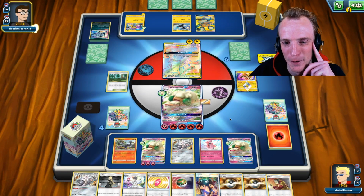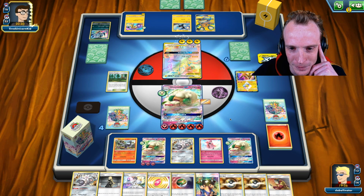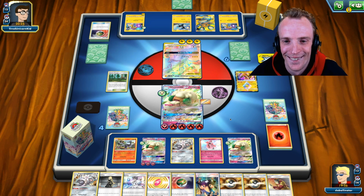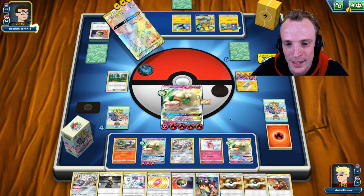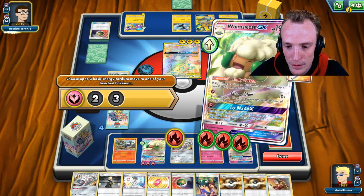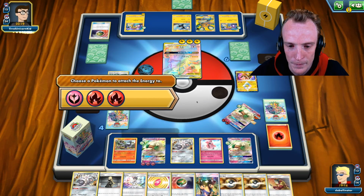Alright. So Pikarom joins the fray. The beautiful thing about this is we can go with a Confusal play and hope that you don't have enough switching. Tagbot GX. You got me. Well, at least its GX attack is gone. We'll get rid of that one, that one and that one. Yep, that sounds fun. On to you.